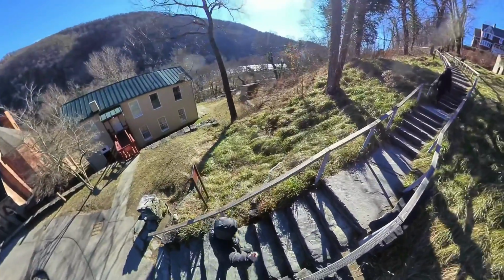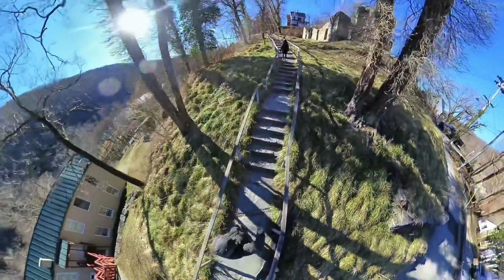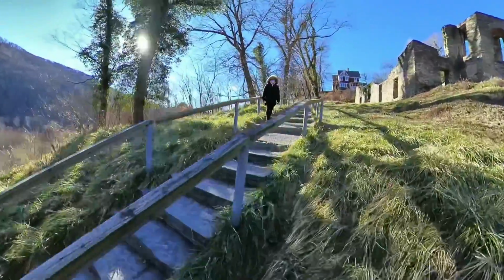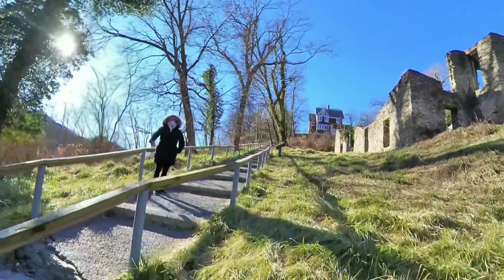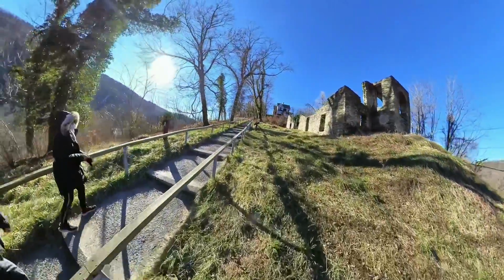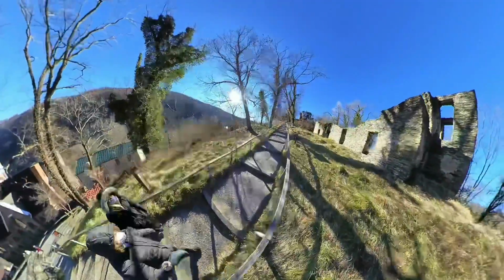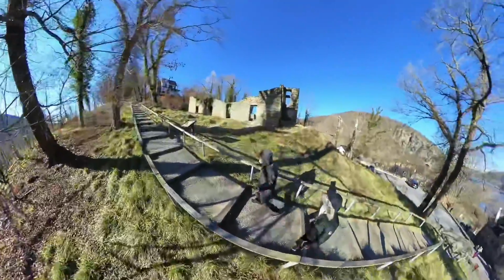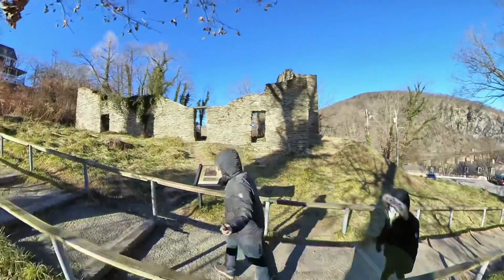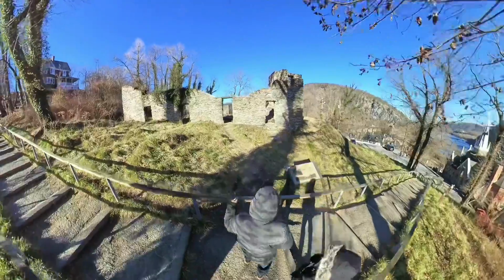There's lots of steps connecting these older parts of the town. We found this really run-down looking building, so we decided to walk up there. We almost walked on the grass, and I see now that it is actually something you're not supposed to really go on, but we decided to go in and get a closer look because you don't get to see old structures like this very often. This one was actually a really old church, a Catholic church.